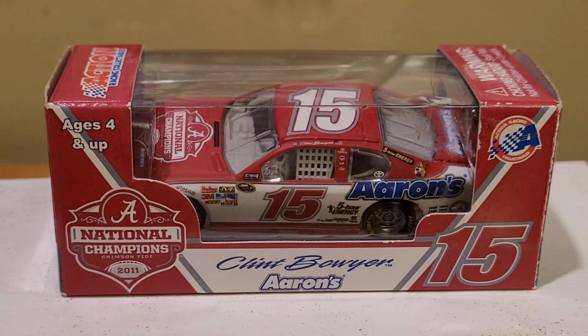I tell you what, man, none of these damn colleges are so expensive. Good Lord. But all jokes aside, guys, beautiful diecast.